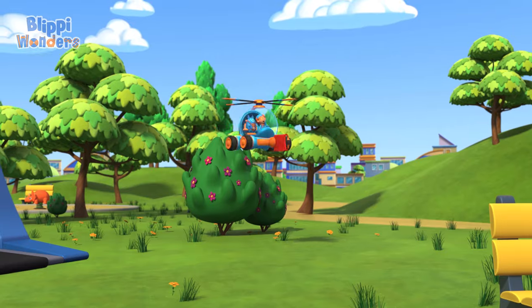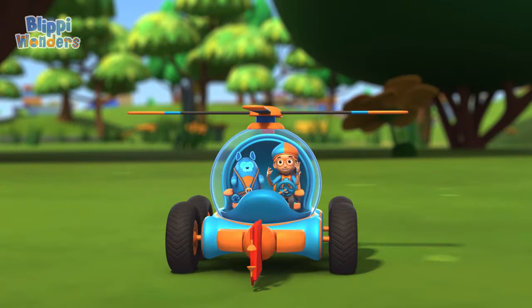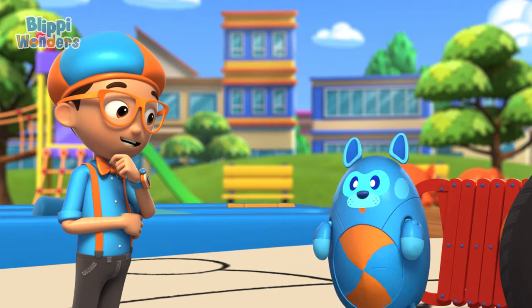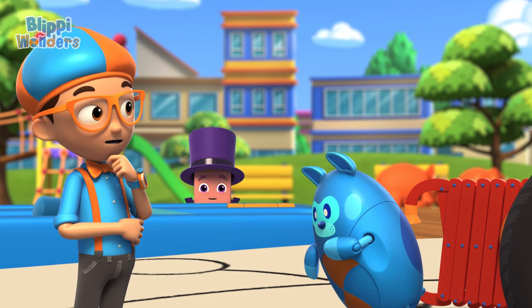Shrinking down! The Blippi-mobile is ready for adventure! Even up close, it sure does need some changes. Maybe I can help.